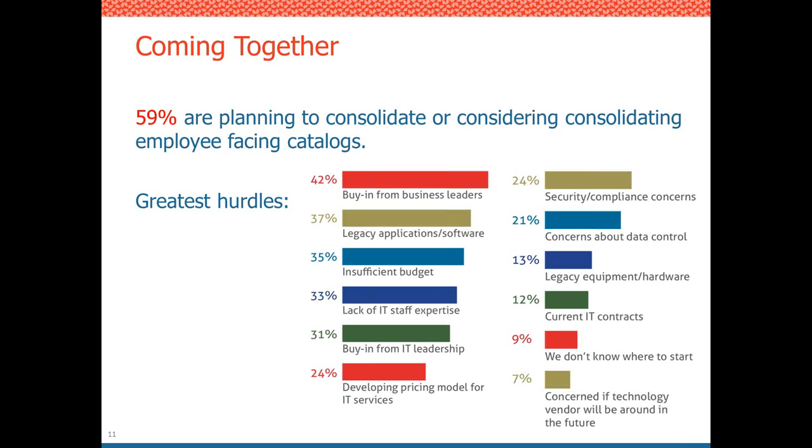42% said there was going to be a hurdle with buy-in from the business, and I think it was 33%. Yes, 33% said that there was. Oh no, not 33. 31% said that there was going to be difficulty getting buy-in from IT leadership, and that's where it starts. I mean, you've got to get those leaders to buy into this.